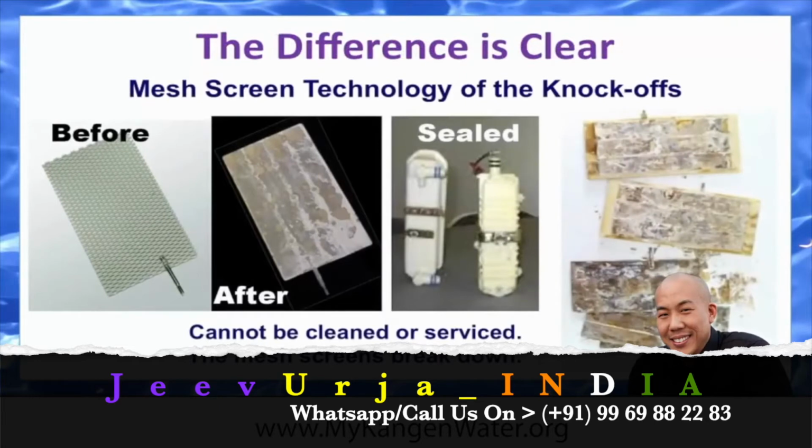Now the difference is clear. Mesh screen technology for the knockoffs. There is a screen plate before use, and there's a screen plate after a short period of time. If there's no way to take that scaling off that plate, the plate will clog and you're no longer ionizing water. They have sealed units that cannot be cleaned or serviced, and over time those mesh screens will break down. You see that photo on the right? Those particles, those heavy metal particles, where do you think they're going? They're going right into your water system.